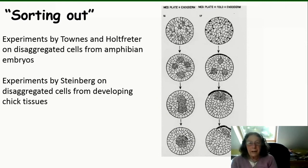Experiments by Steinberg used a model system where he used disaggregated cells from developing chick tissues. So in my PhD, I worked on sorting out and used tissues from developing chick embryos. This was my first introduction to chick embryos.